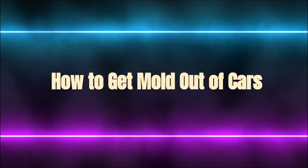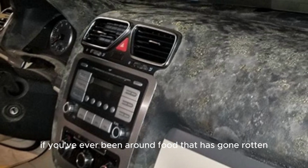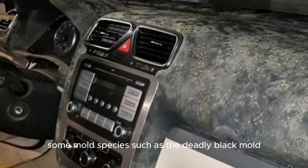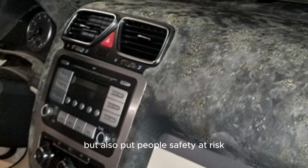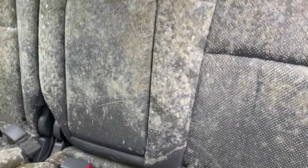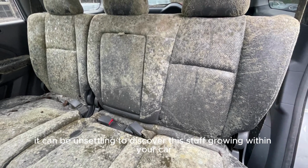How to get mold out of cars. You already know how disgusting mold can be if you've ever been around food that has gone rotten. Some mold species, such as the deadly black mold, not only make a mess wherever they grow, but also put people's safety at risk. Therefore, it can be unsettling to discover this stuff growing within your car.